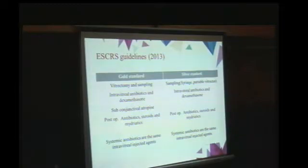Intravitreal antibiotic and postoperative antibiotic, and the postoperative systemic antibiotic preferably should be in the same category as the intravitreal antibiotic. If you don't have the vitreoretinal surgeon, you can have the silver standard, which is sampling and intravitreal antibiotic.